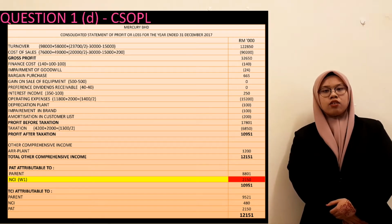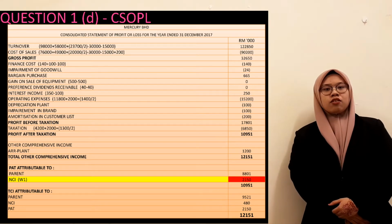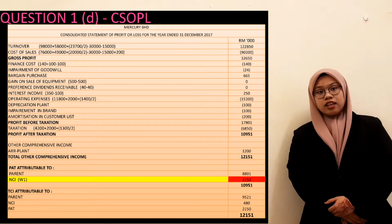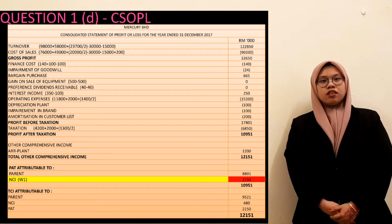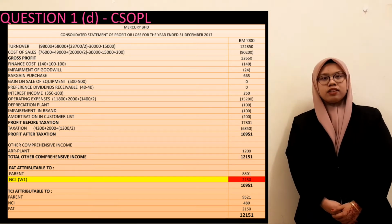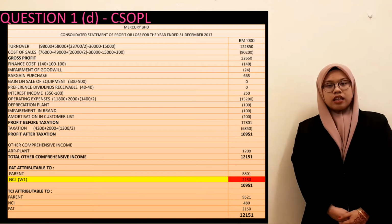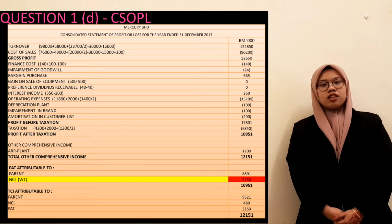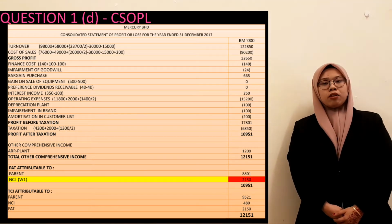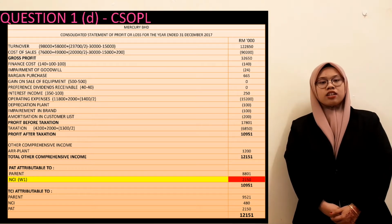The amount of gain on sale of equipment and preference dividend receivable is nil as it is intercompany balances. For interest income, we will deduct 100,000. Next, the items that we will have in CSOPL are impairment of goodwill, bargain purchase, depreciation plan, impairment of brand, and amortization in customer list.